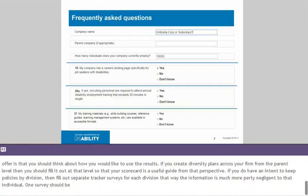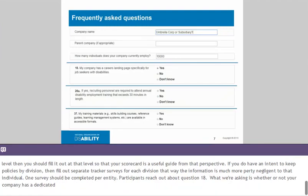Then often participants reach out to us about question number 18. My question has a careers landing page specifically for job seekers with disabilities. And what we're asking is whether or not your company has a dedicated web page encouraging candidates with disabilities to seek careers with your company.